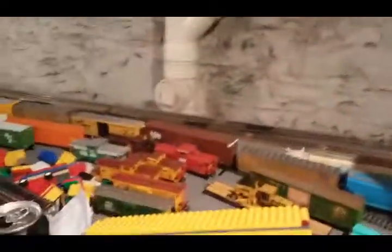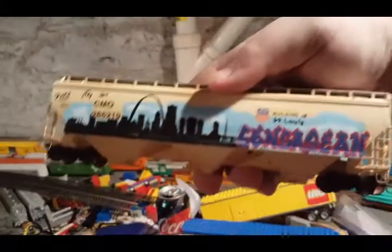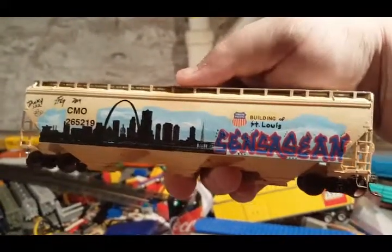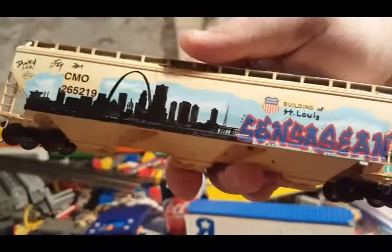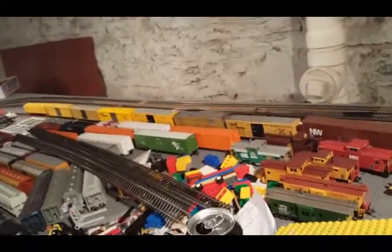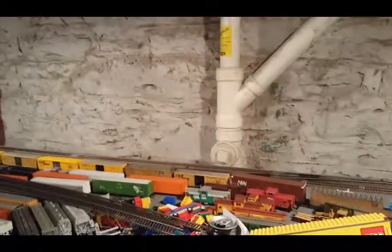Obviously here, Rick Dakota Kempf Ducky did a car for me, the CMO Scale Trains car, Buildings of St. Louis, and he put my YouTube name on the car. So I thought that was pretty cool. So thank you, Rick Dakota Kemp, for that. That's awesome.